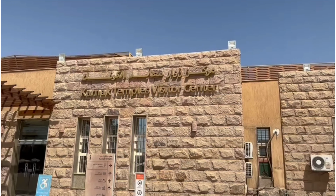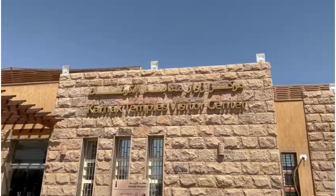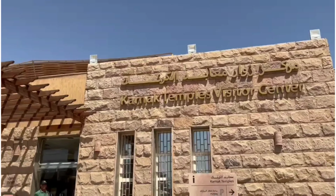So we're going to check out the temple and see what's going on. Tourist behavior. So there's the Karnak sign. So I guess this is where we enter and head into all the goodness. I don't know why I walk with the group, but as usual, I go kind of wander off.